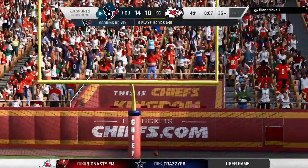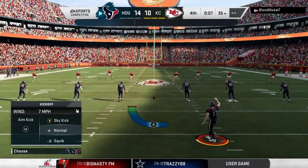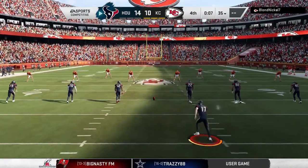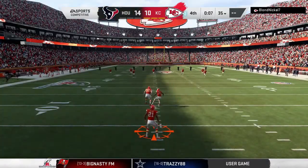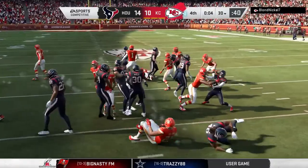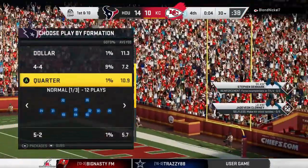Extra point splits the uprights, and it would appear, barring some late heroics, they're going to get out of here with a come-from-behind victory. The kickoff team on the field now as they will send this one away. This is taken at his 4. And a nice return sets him up pretty good here at the 30-yard line.